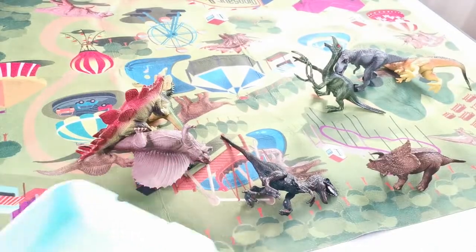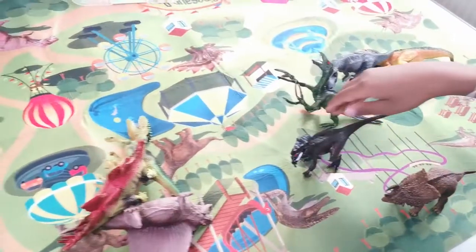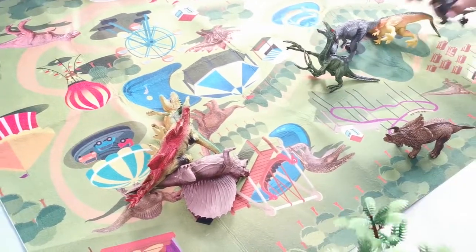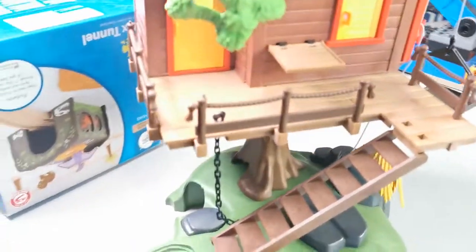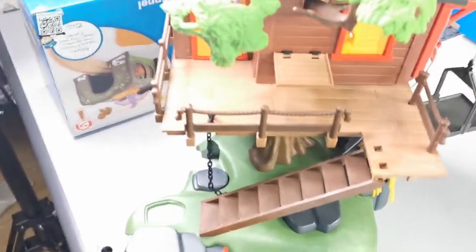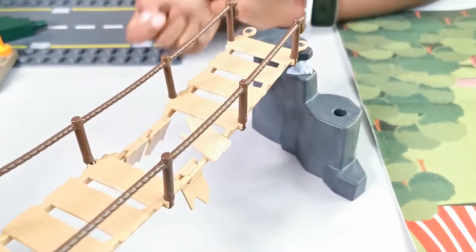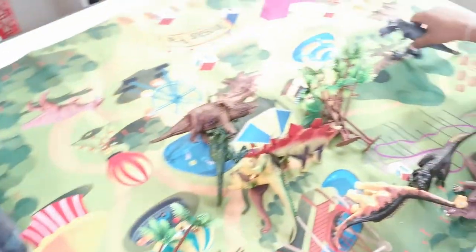So we're gonna build a railway around this beautiful island of dinosaurs. So I hope you're gonna like it and stay tuned with what we're gonna do. We have this beautiful tree house where we're gonna build the dinosaurs around. And we've got a bridge to build. Awesome. Amazing, it's starting to look good. Let's see what's gonna be the next step.